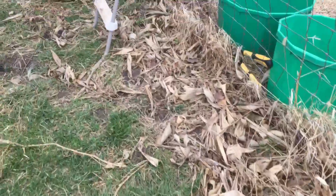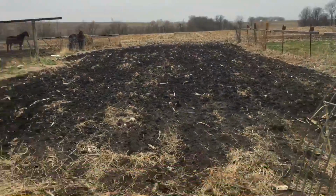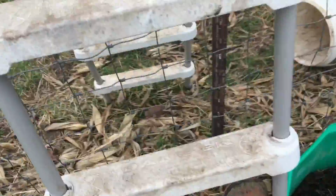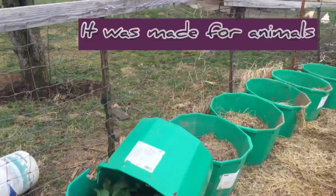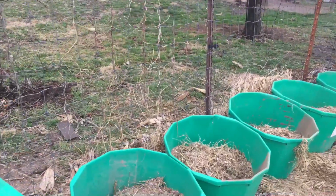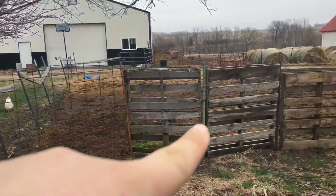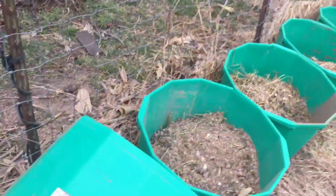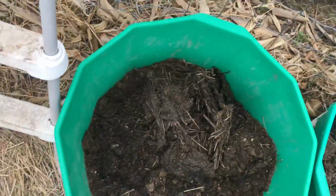So the garden. This is my garden. We have a ladder in the garden because this fence was not made to be opened, if you know what I mean. Like, any of those really could, cattle panels, but this is all hooked together.